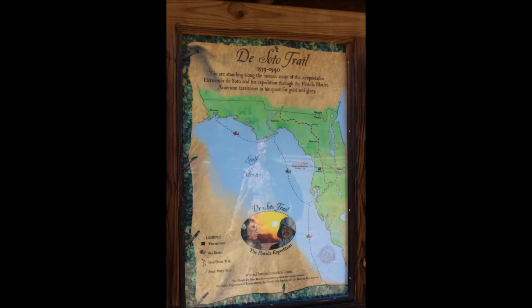You are standing along the historic route of the conquistador Hernando de Soto and his expedition through the Florida Native American territories in his quest for gold and glory.